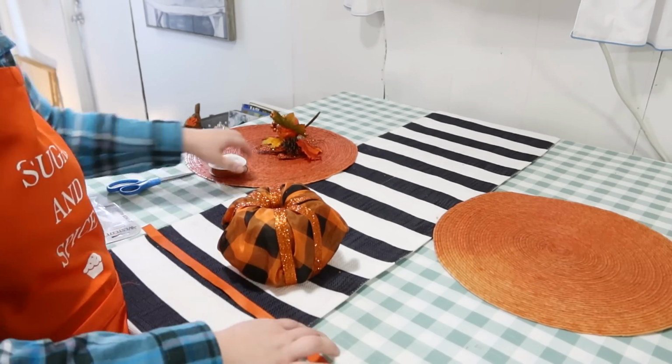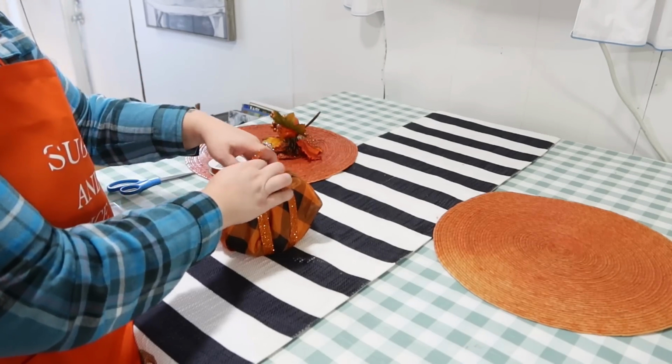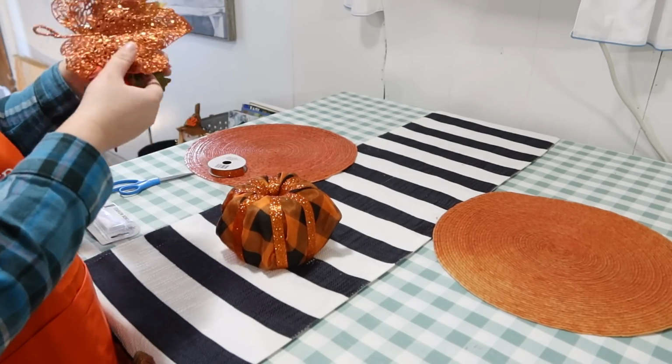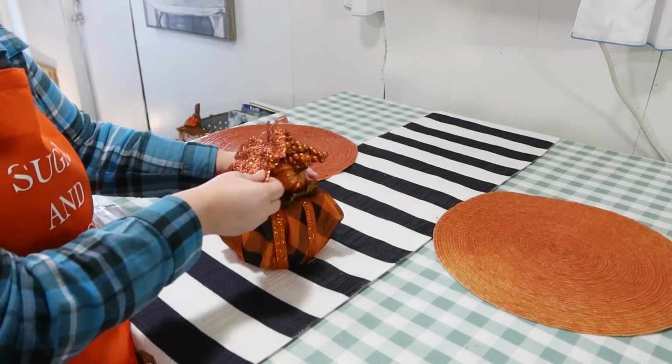You can get all of these items at the Dollar Tree, including the toilet paper. So this comes out to just a few dollars for a centerpiece, and it really is so pretty and something you could do with your kids and your family and just have a lot of fun doing it.